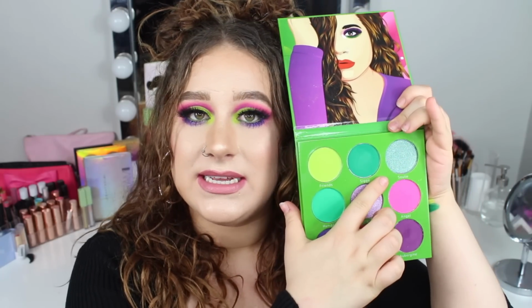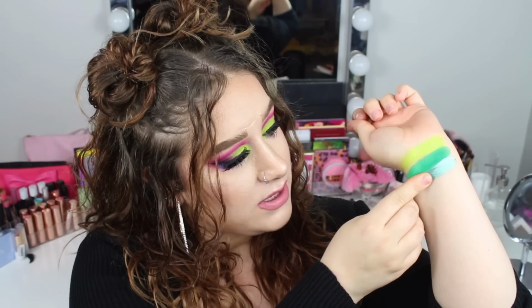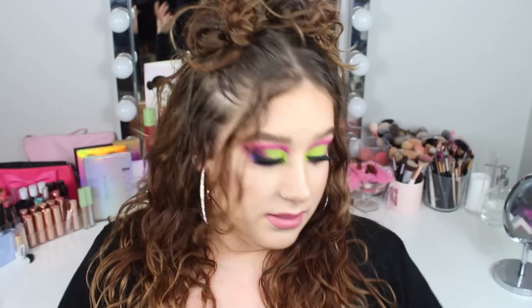Next shade is this one, which, ooh, this one. That is the shade Solely. I'm gonna swatch this for you guys as well. This is a shimmer. So this is the first shimmer that we have. Looks like this. I think that this is beautiful. It's like a mint green almost. It does contain some glitter, which I think is beautiful. I love that. The shade Solely is after my boyfriend.